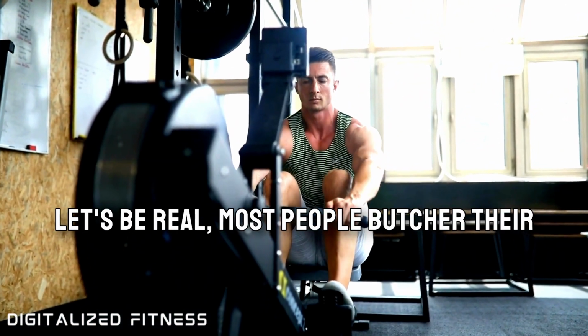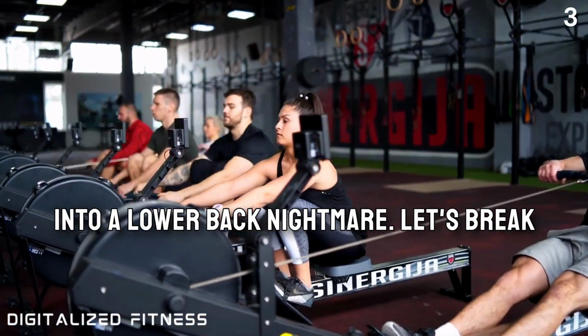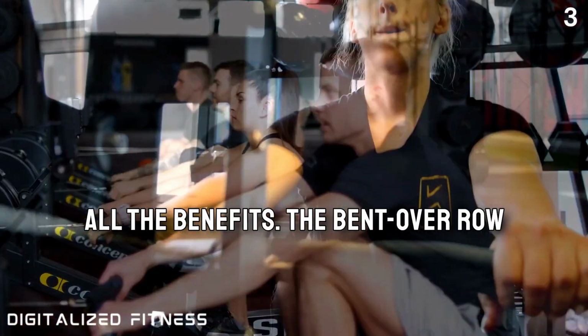But let's be real, most people butcher their form, turning this incredible exercise into a lower back nightmare. Let's break it down so you can get it right and reap all the benefits.